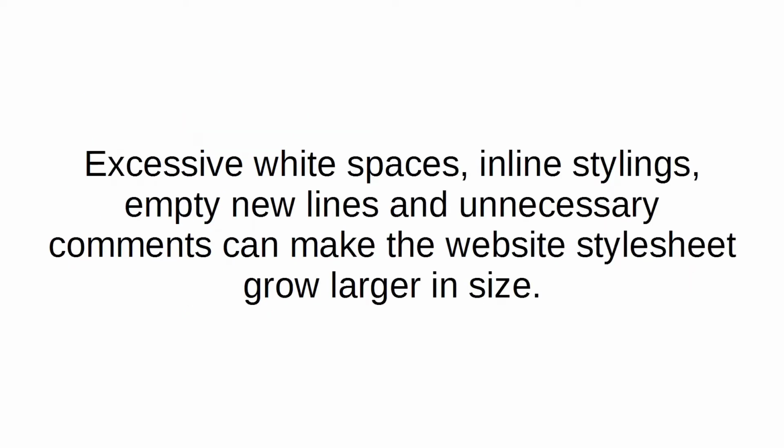Excessive white spaces, inline stylings, empty new lines, and unnecessary comments can make the website style sheet grow larger in size.